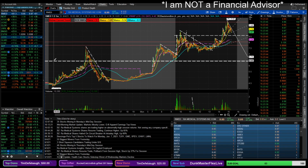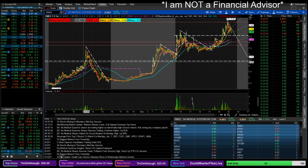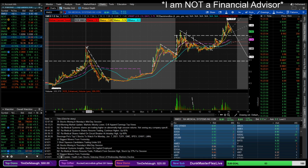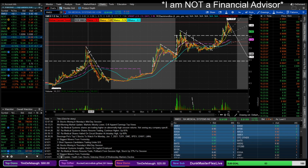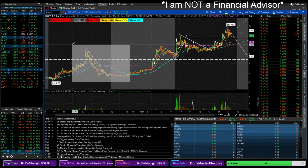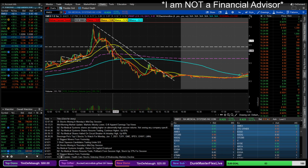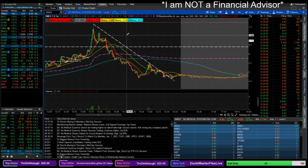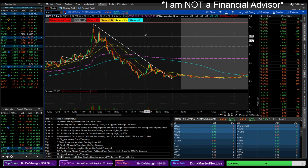Now, this line at 640 was going to be a resistance, right? And this was the 3rd hit on the daily chart. It did get above it, but it did not hold it. Instead, it just faded right back down and really died out. A lot of people took losses on this because they were trying to find the bottom, and they couldn't really find it. It just got worse and worse for them. So I'm going to show you today what you should look out for and how not to get stuck in something like this.